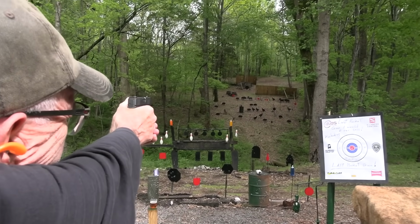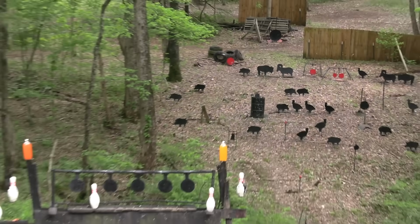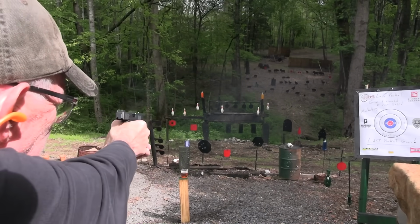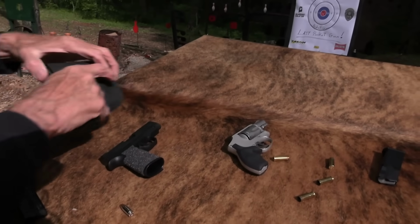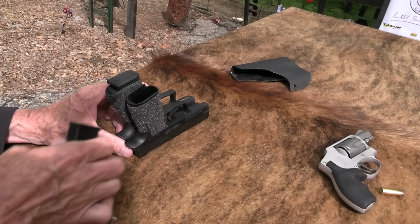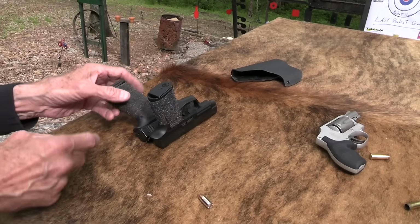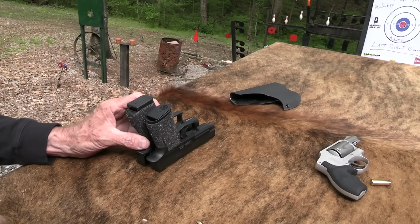How about the gong? Oh man, feels good. About a bowling pin right here. Nice. Yeah, that's a sweetie. And let me remind myself too on the grip. Yeah, I get just a little less length on the grip, just a hair. And of course I get 12 rounds instead of 15. That's only because I've got that Shield Arms mag in here that I get 15. But the grip's the same length either way.